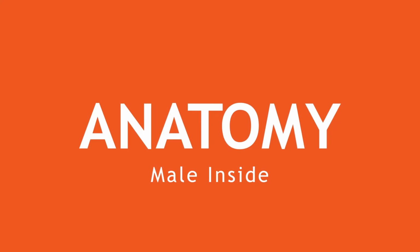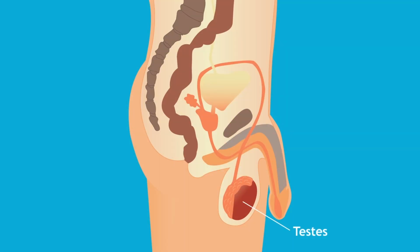So let's talk about what's on the inside. The testes produce sperm and sex hormones, something called testosterone. The epididymis allows maturation of sperm, so it allows the sperm to mature. The vas deferens provides storage for sperm and allows passage of sperm. The seminal vesicles contribute fructose, or sugar, to semen, so that nourishes sperm. And the prostate gland produces most of the fluid that makes up semen.